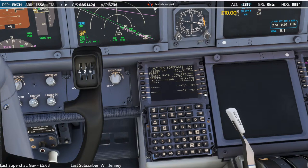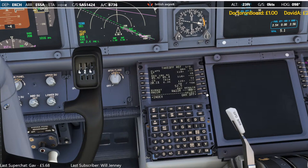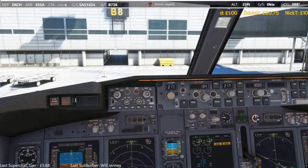Foxtrot 4, there we are. Bravo, Romeo, Whiskey, cross 12. We'll have the QNH in a little while. Kastrup Tower, hello again. And now we can look at our takeoff speeds. So there's our performance, 125, 135 there for us.